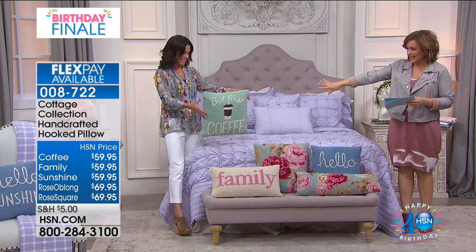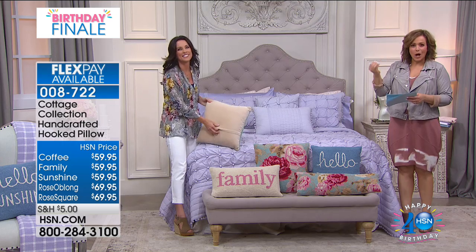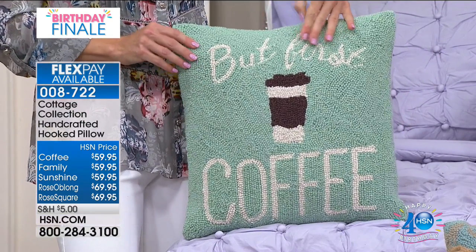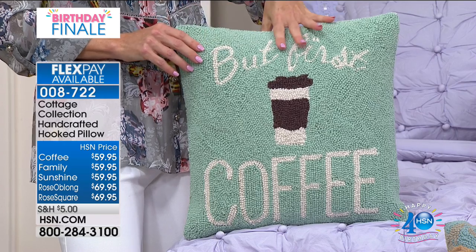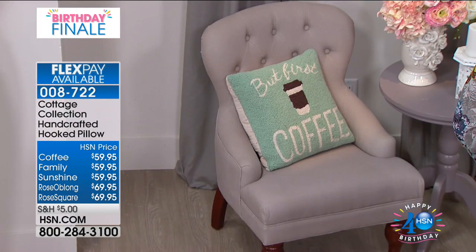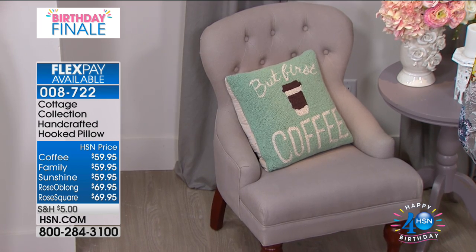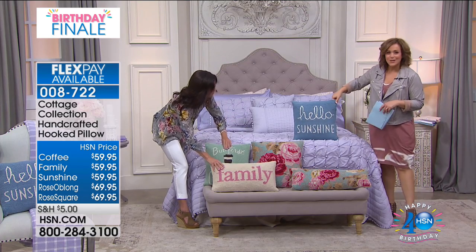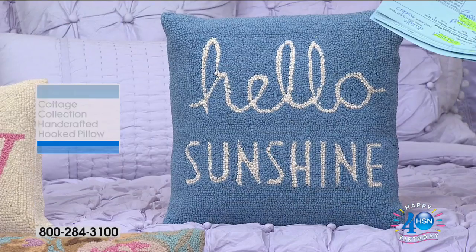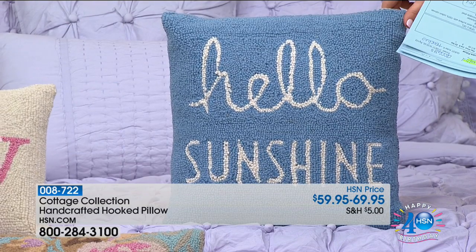But first coffee. So once again, you're getting this time-honored technique of hand hooking. Anybody that's done this knows it's an enormous amount of work, time consuming. And then they gave it this fun modern touch with the sayings and the photographs. Of course, we've got the great little sayings, hello sunshine. These are the pieces that just make you happy when you look at them. And then we've got the gorgeous family oblong pillow.